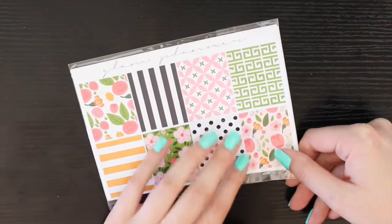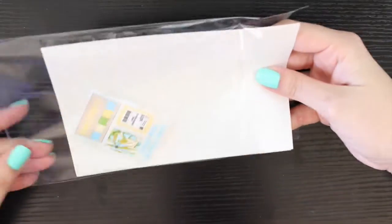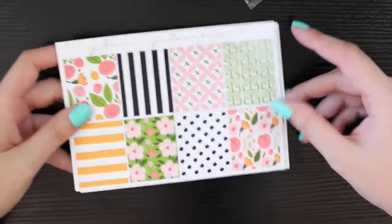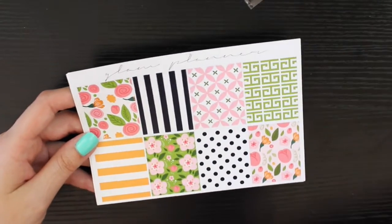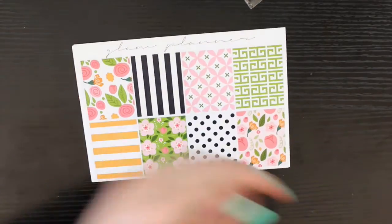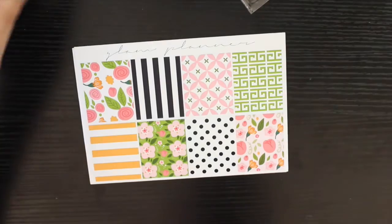This kit may look familiar to you guys. I actually think I did a plan with me with this, but she reintroduced this to her shop recently because I think it goes with August colors. Yeah, August is yellowy. Here's what August looks like. So it definitely does match with the green and the yellow.